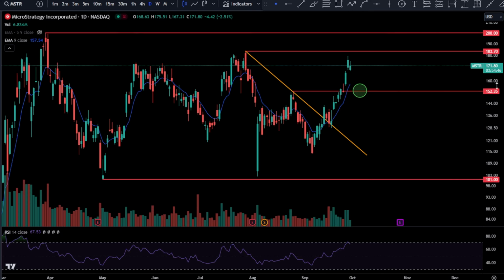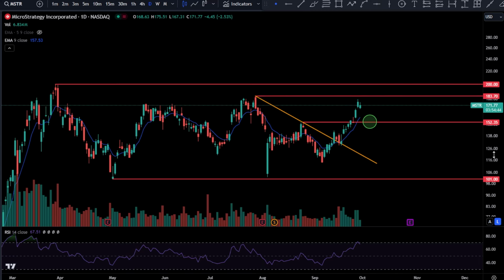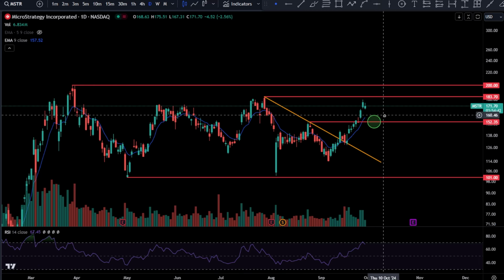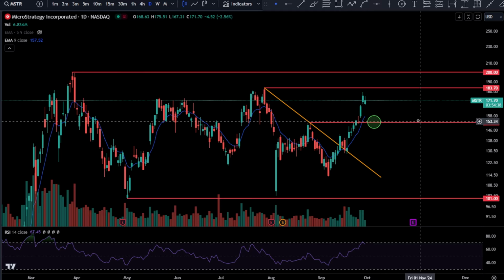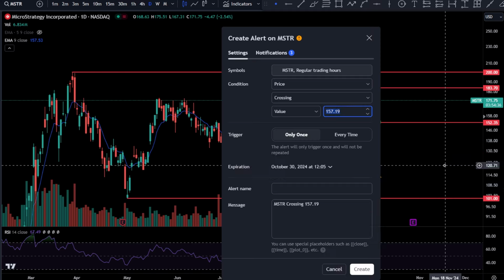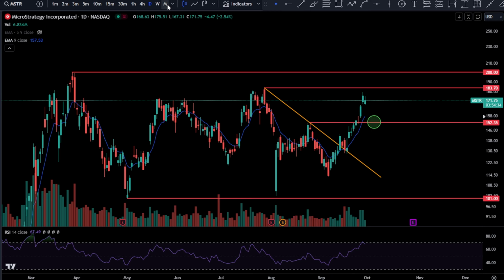Coin, or not Coin, MSTR, Mester. How are we looking, all right? You see my green circle right there? That's where I want it, 152.35. If we see that, I will personally buy that thing. This is clear as day, the one with strength.